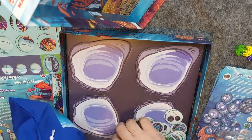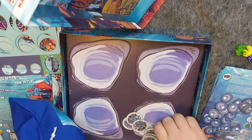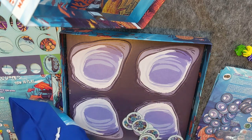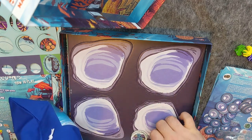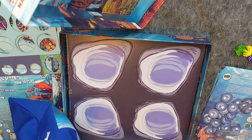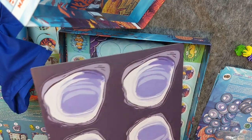Oh, this makes me so happy that this finally came. Been waiting 4 months for this. Technically, I've been waiting over a year because I backed this last January. This is the first Kickstarter I ever backed. Did you know that? No. It's pretty. It is pretty.